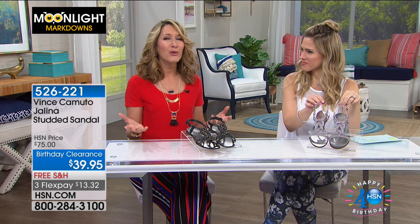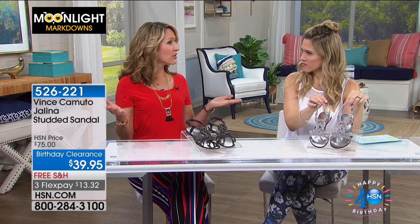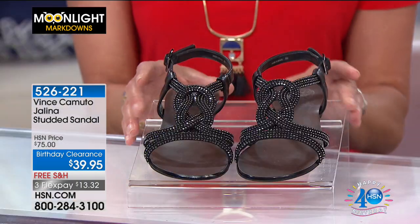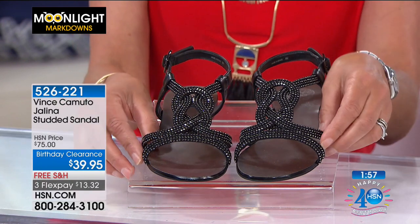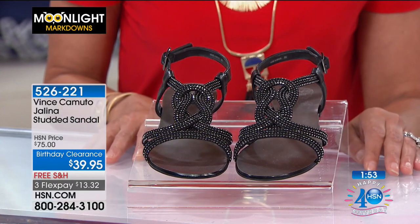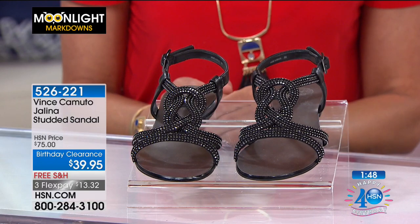Or if your gown is so long, or even cocktail length, a lot of brides are wearing shorter length dresses now. And I think this is the perfect solution. It's fun and it's still elegant and still gorgeous. Or you can even wear these with shorts. Absolutely. These are definitely double, triple duty in your wardrobe. I like it.